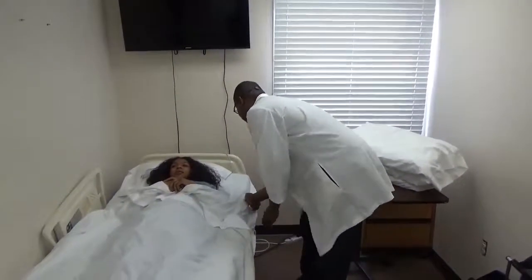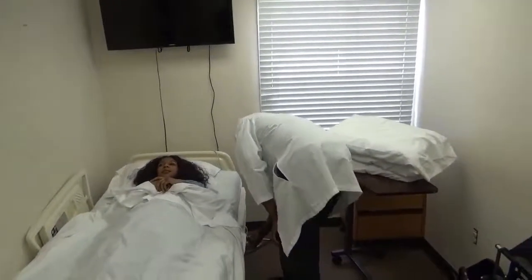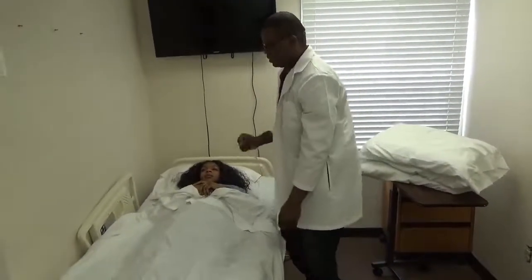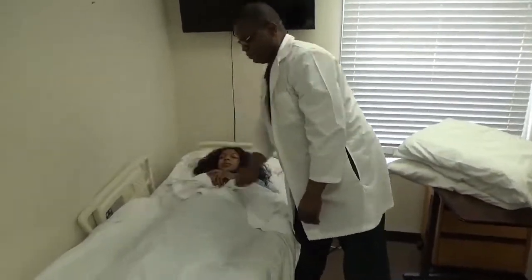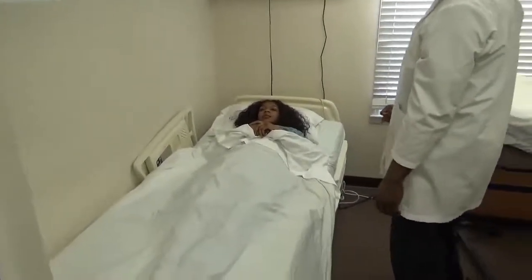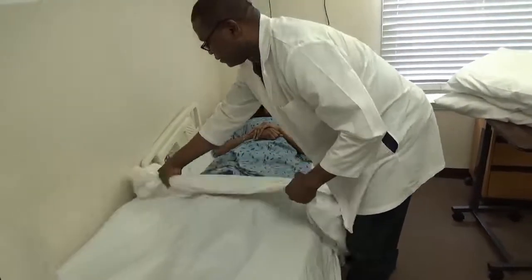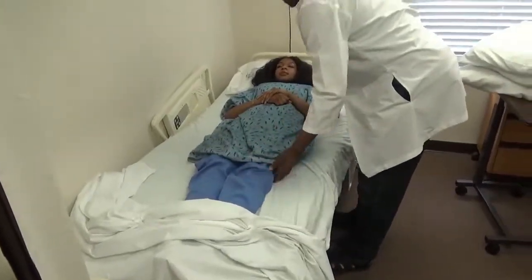Okay. I'm going to put the head of your bed down. It is down already. Make sure that the side rail is up. The side rail is already up. So now I'm going to uncover you and turn you to the side.